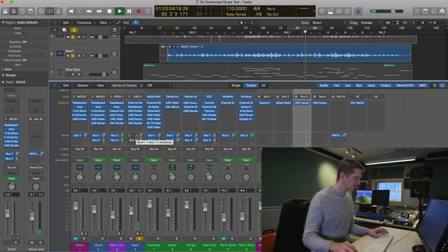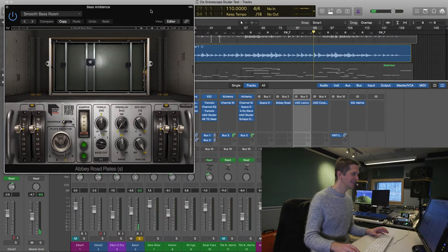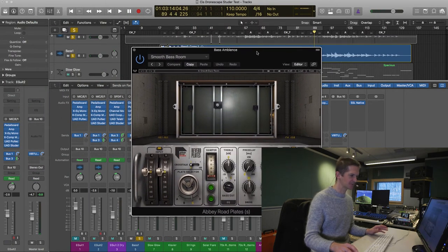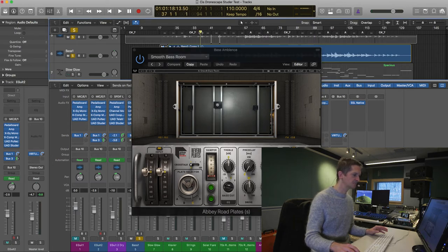And then next, what did I add here? Ambience. Oh yeah, another type of reverb. This is an old school reverb. Crazy way of making a reverb unit. But that's how they did it back in the old days, and it sounds really interesting.